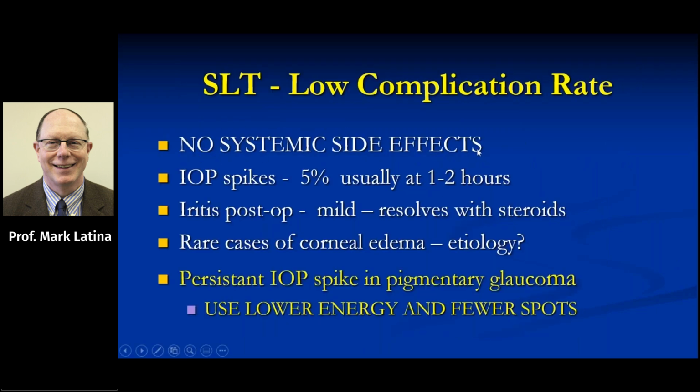So overall, there's a low complication rate and no systemic side effects. IOP spikes are usually small, 5% or so. There can be some mild postoperative iritis, which usually resolves with steroids. There have been rare cases of corneal edema, and we're not quite sure of the etiology. There can be some persistent IOP spikes with pigmentary glaucoma, so you should use lower energies and fewer spots with this group of patients.